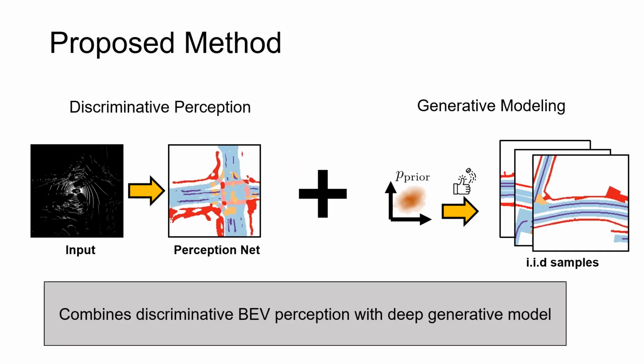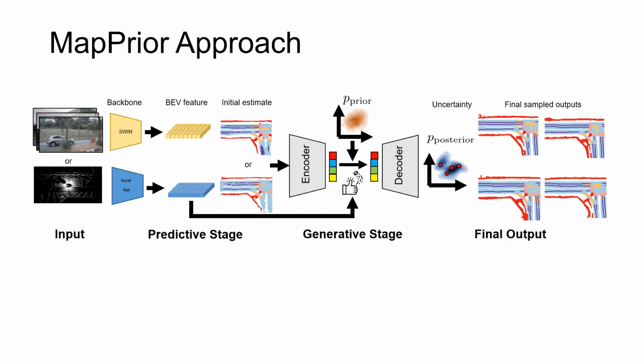We propose to address these challenges by combining BEV perception with generative modeling. Perception models provide excellent accuracy, while generative modeling can provide realistic, in-distribution outputs that are uncertainty-aware. These yield us the best of both worlds. We propose MapPrior, a novel BEV perception method that is more accurate, realistic, and uncertainty-aware, by using a combination of a predictive model and a learned deep generative prior.